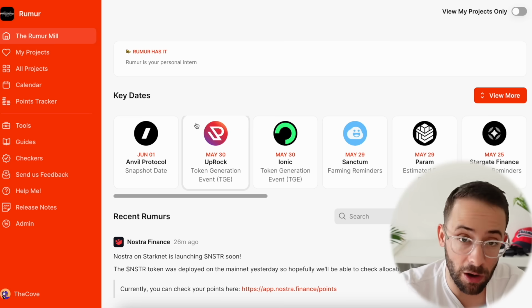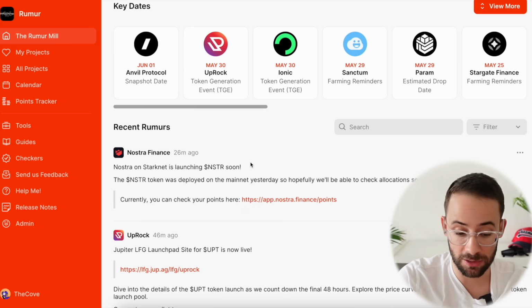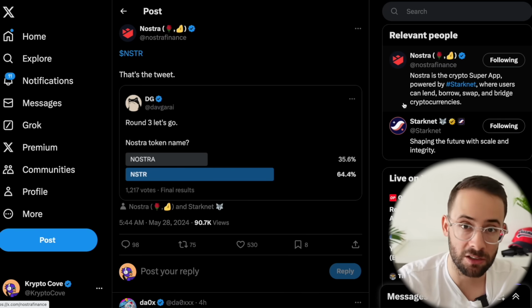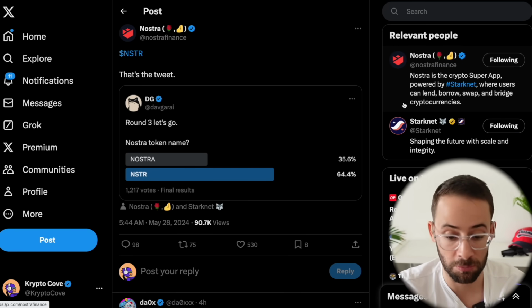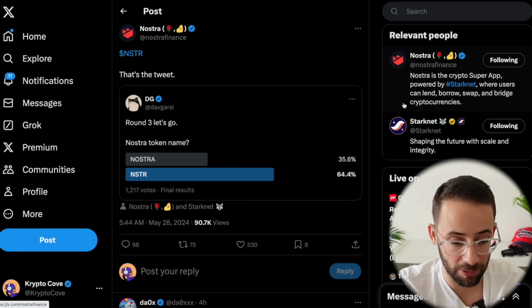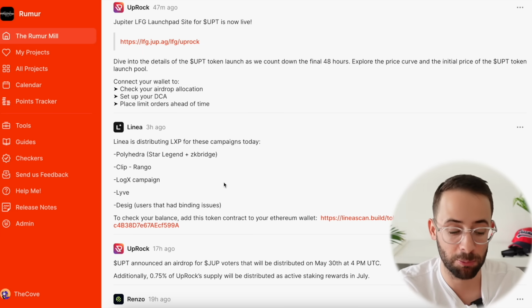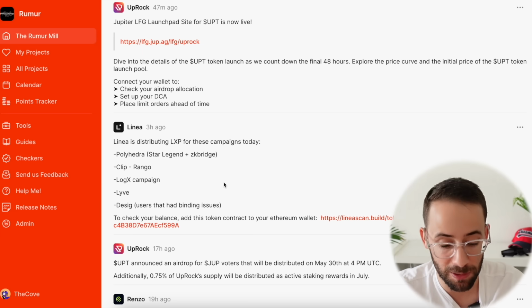Next up, a couple of other tokens that are going to be launching soon. For starters, the Nostra Finance token. They just deployed the NSTR token onto the Starknet ecosystem, so it seems like this one is going to be dropping relatively soon. And another piece of alpha is that Linea dropped some LXP for a bunch of different campaigns into people's wallets today.